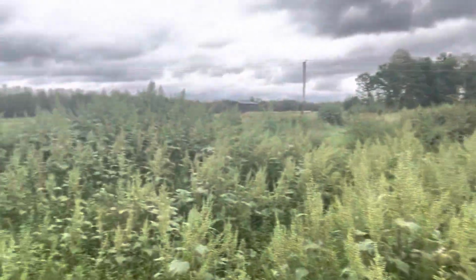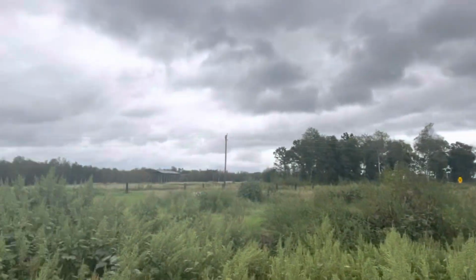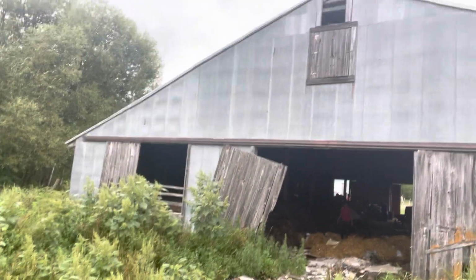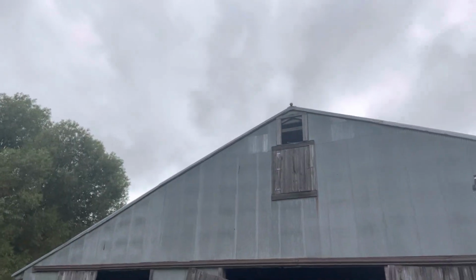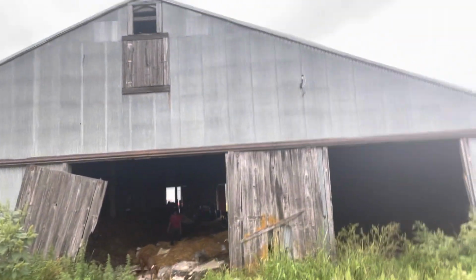Hopefully next year, look at all the grasshoppers. Birds are going nuts out here. Hopefully next year we'll have this pasture up and running. We're going to be working on fence probably in the spring. But here's the back of the barn. We'll put a fan up there, an exhaust fan that I have actually, and we'll put these doors up.